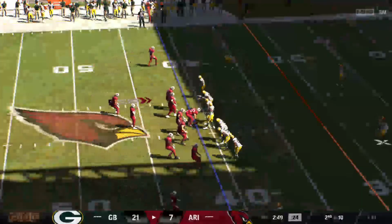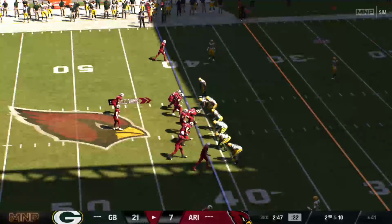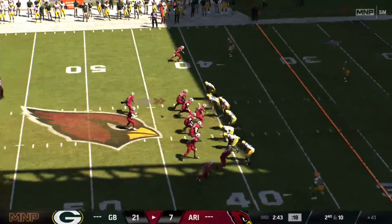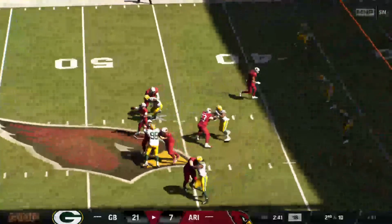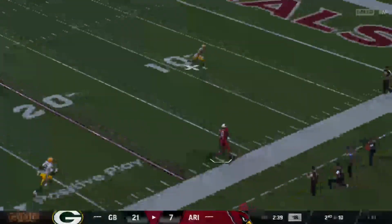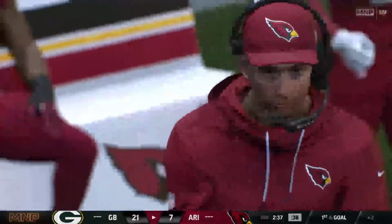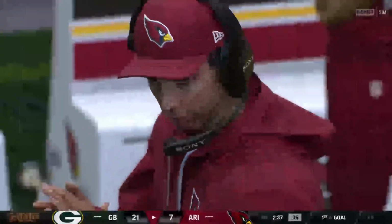Well, nothing doing on the last run. It's 2nd and 10. They've got a man in motion. And they're going to throw out of the gun. Into the hands of Harrison. And they take him out of bounds, which means his offense setting up for 1st and goal.